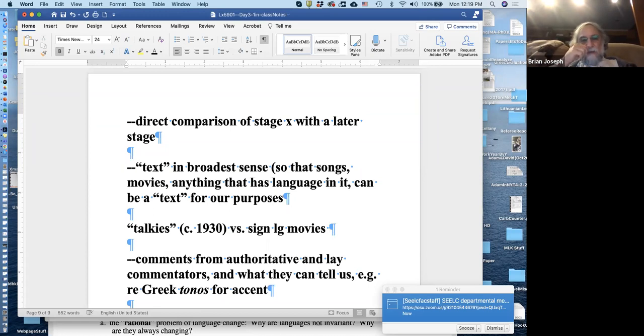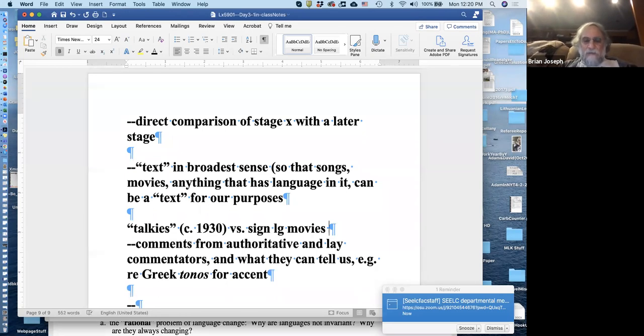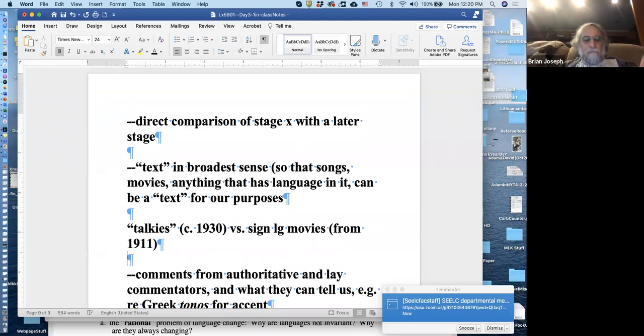and do the same kind of vertical comparison that we were referring to. I think it was 1911 actually for the sign language movies. So if we take text in its broadest sense, we can really make linguistic hay with almost any of these texts that are available to us.